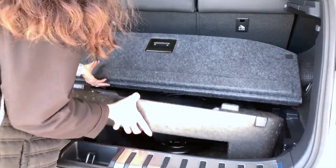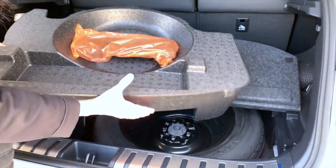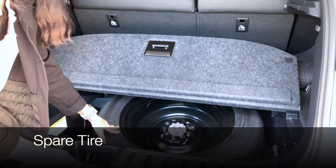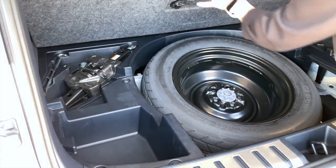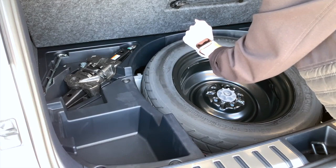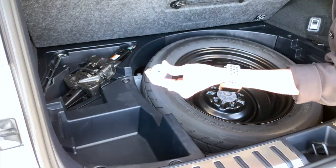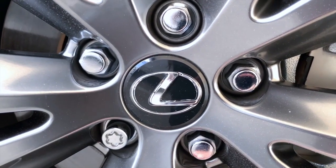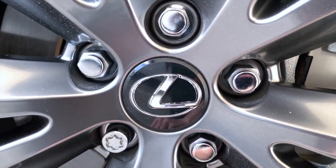If you lift up on the noise dampening styrofoam, you can easily remove and have access to the spare tire. If you lift up and look on the left-hand side, you'll have the jack and all of the tools required to change a tire, including your wheel lock key. It has its own storage spot right inside. To locate the wheel lock, look for the lug nut with the wave pattern. Your wheel lock key will fit right inside.